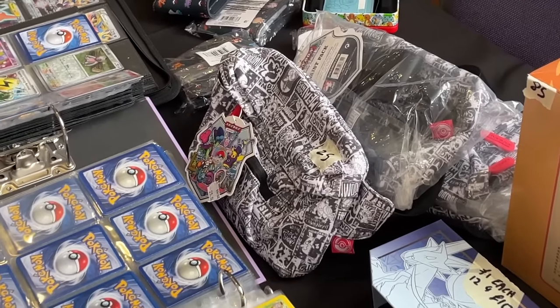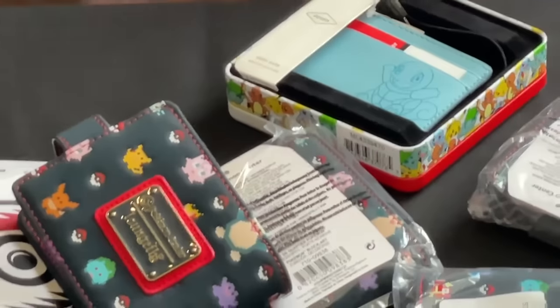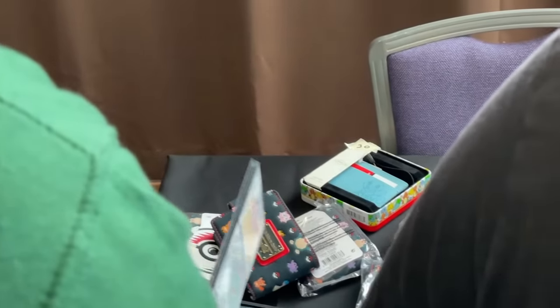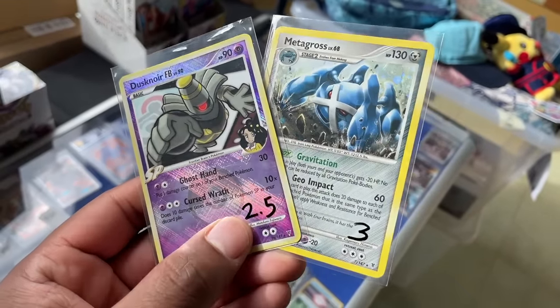These are the waste bags, only £25. If you need a new wallet, he's got the lounge fly and the fossil thing there. So shout out to my boy Quartz, guys. I'll just pick this up from Quartz Collectibles.